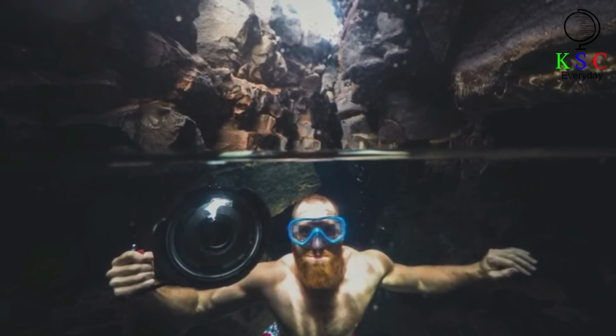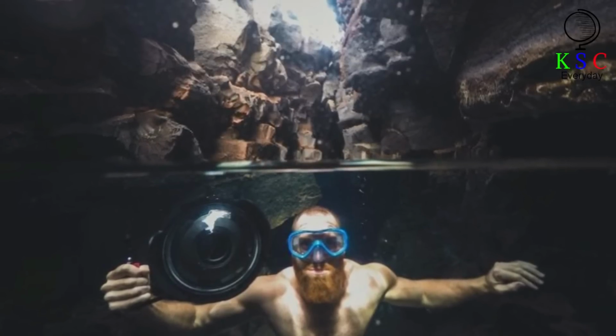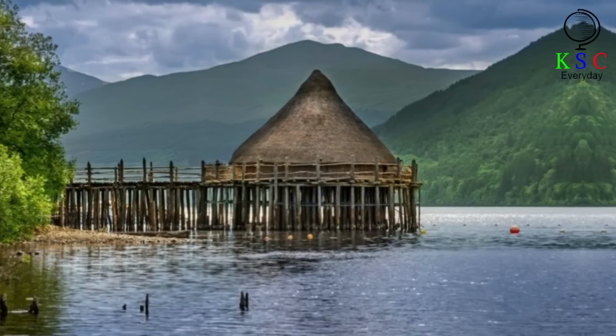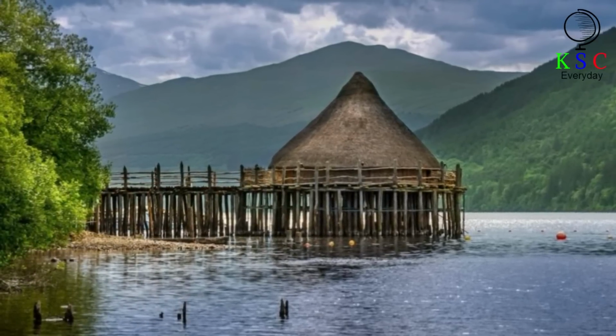However, as we'll see, it's that earlier date that has been challenged, all because of the extraordinary artifacts Murray found at the bottom of Loch Arnish. But before we discover exactly what the diver managed to unearth, let's investigate crannogs themselves.